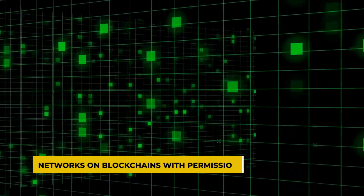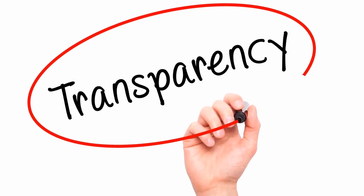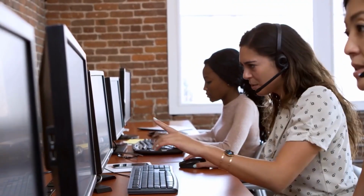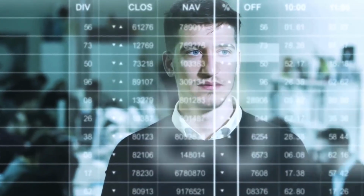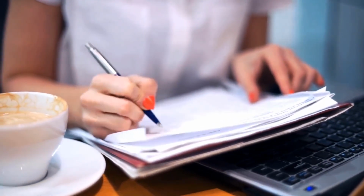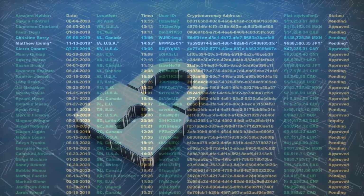Permissioned blockchain networks. A permissioned blockchain network will often be created by businesses who create a private blockchain. It's crucial to remember that public blockchain networks can have permissions as well. As a result, there are limitations on which transactions and who can participate in the network. To participate, participants must get an invitation or authorization.